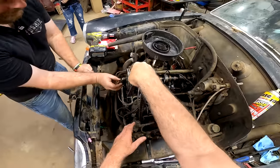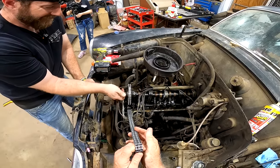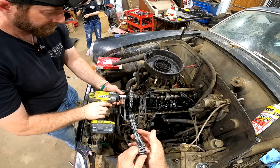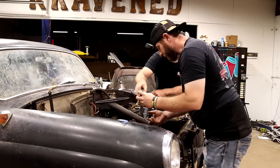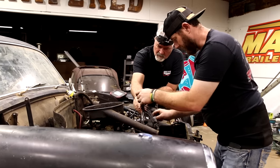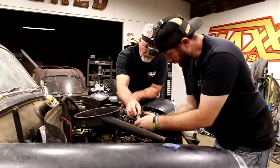Better, don't it? Lots better. Yeah. I mean, I was paying attention to that when I took it off, but I just did it backwards. Now the fun part. And I don't know, we may have to pull that cam off and, like, you know, fish it on with the chain. I don't know.